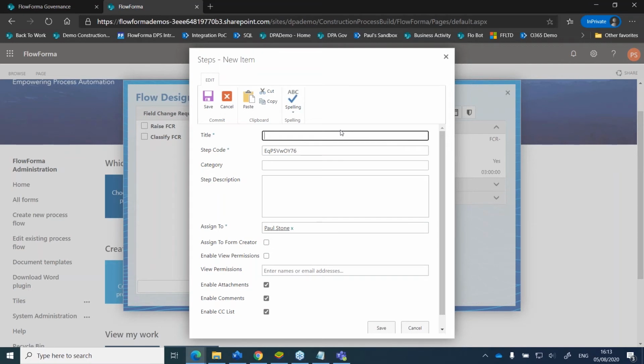Absolutely. In fact, for every step here, we're going to add in data, because at the end of the day, you need to record the data that's being recorded at every step. In other words, when you raise an FCR, you're going to have to record a design document. When you classify the FCR, you're going to have to record that classification. And with the approvals, you'll have to record the approvals too. So I'm going to create the steps first, and then I'm going to go in and create the data. And for sure, with classify the FCR, we can record an explanation in there as well.